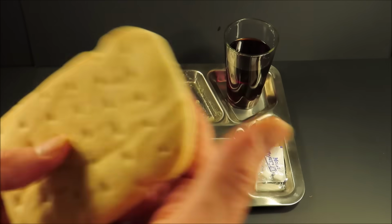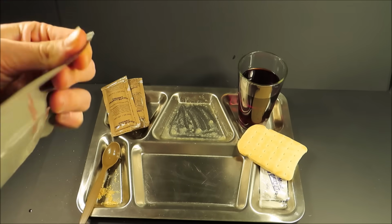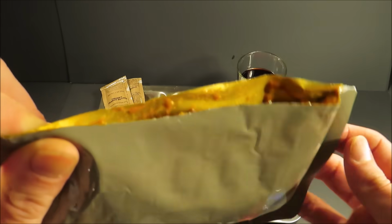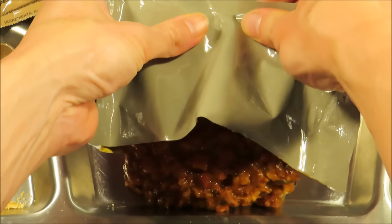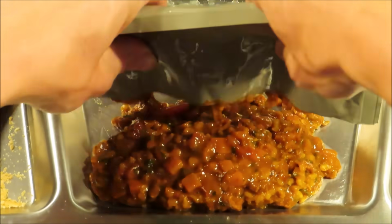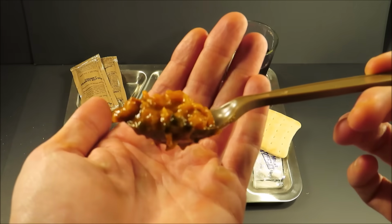Standard wheat snack bread, the 1 slice, normal thickness. Beef goulash. Oh yeah. Check that out. Nice piece of beef. Piece of spinach.